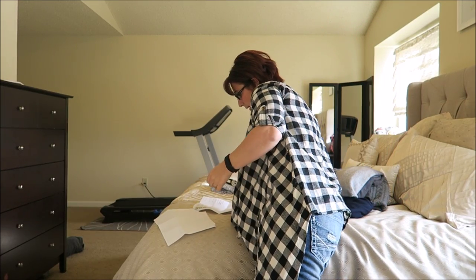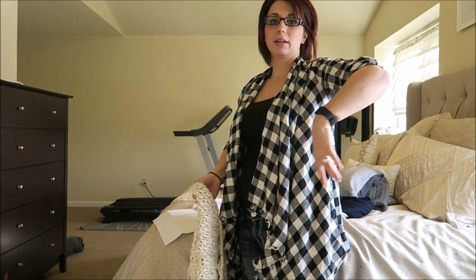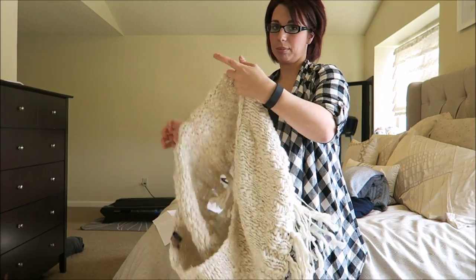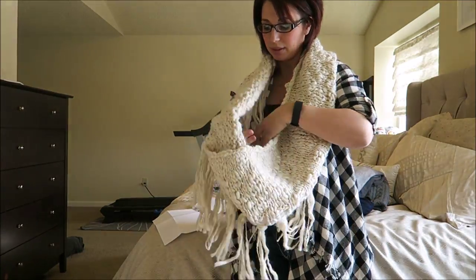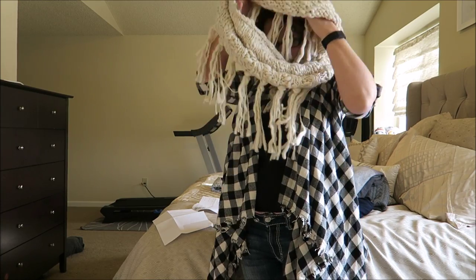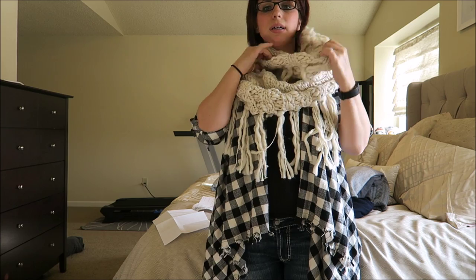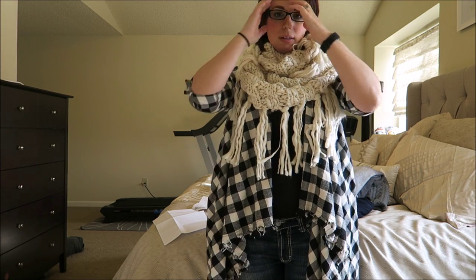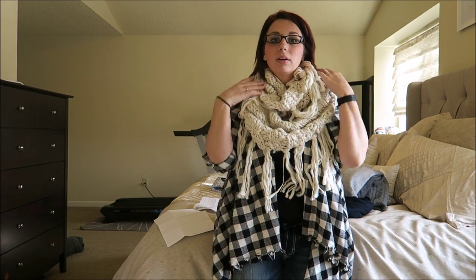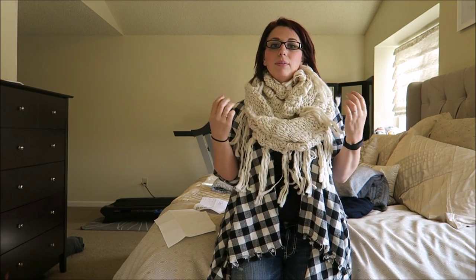And then here's a scarf that I got. This is the Audie Buffalo check flannel jacket, by the way. So that's what this is. It came in my $149 tote. It was not a chosen, but I'm so glad it came as the best surprise item they sent. And here's the scarf. Ooh, it's acrylic, so it's super soft. And it has these cute fringe details. I really like it, and it was free. You can't really beat that.